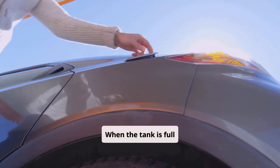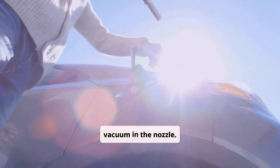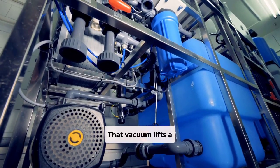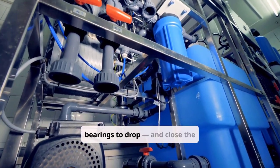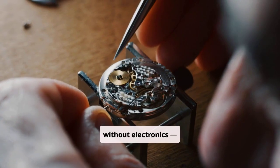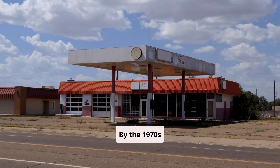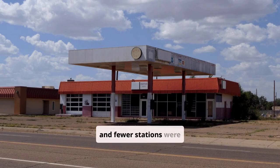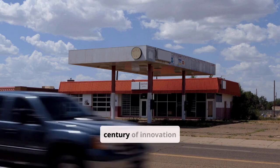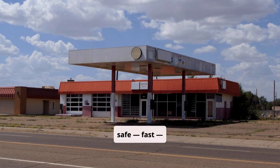When the tank is full, fuel blocks the air path, creating a vacuum in the nozzle. That vacuum lifts a membrane, triggering ball bearings to drop and close the valve. This all happens without electronics, just pure mechanical precision. By the 1970s, cars used fuel more efficiently and fewer stations were needed, but thanks to a century of innovation, gas stations became safe, fast, and reliable.